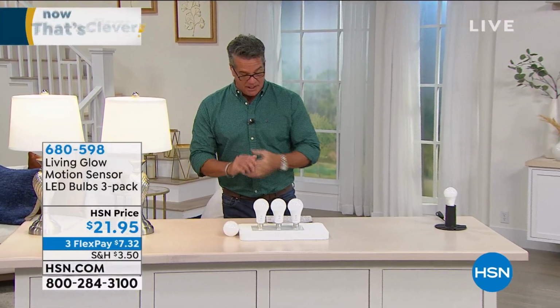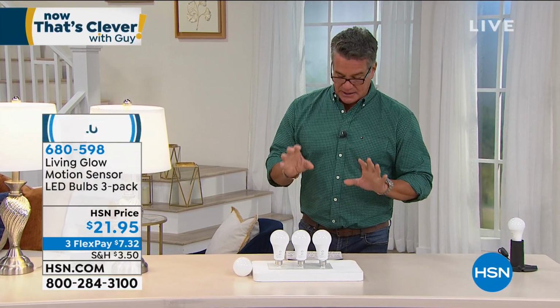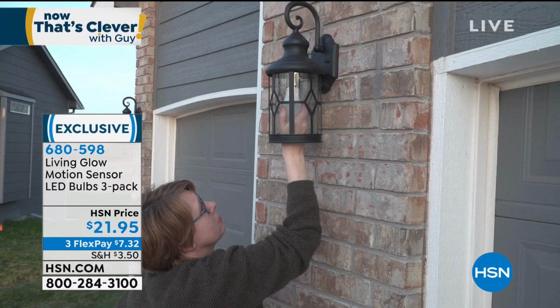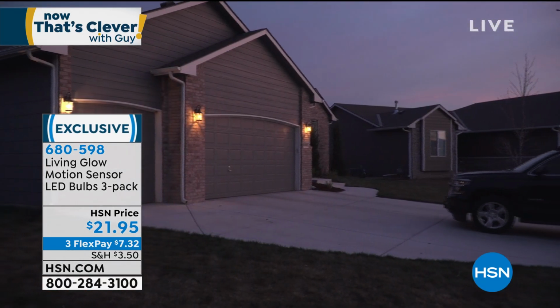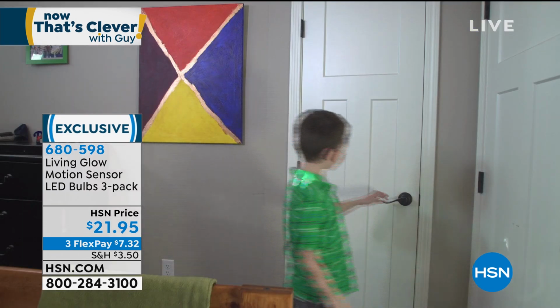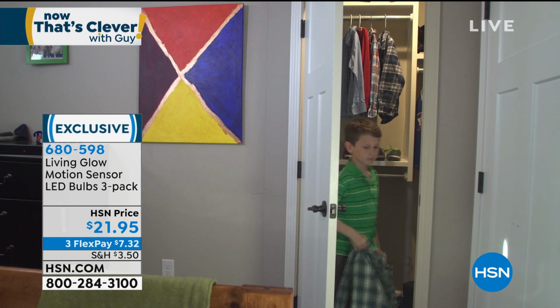But let's get right into something I think everybody out there can use, and this is Living Glow. This is our motion sensor set of 3 LED, basically night lights. So let me explain how they work, because I own it. I bought these the first time I aired them because I have that exact situation. I have lights in front of my house that I want to be motion lights, right? But I don't want to have to deal with timers or any of that stuff. These bulbs are perfect.